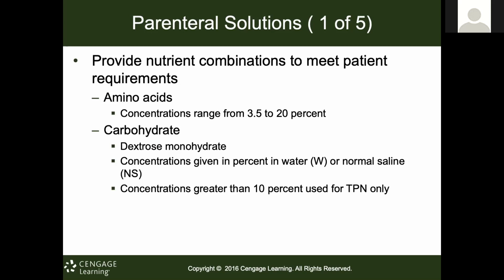In parenteral solutions, dextrose concentration is indicated by the capital letter D, followed by its concentration in water, capital W, or normal saline, capital NS. As an example, D5W indicates a 5% dextrose solution in water, while D5NS is a 5% dextrose solution in normal saline.